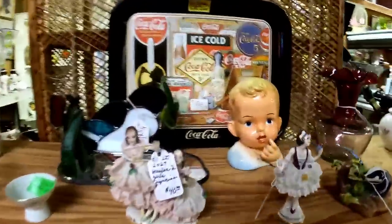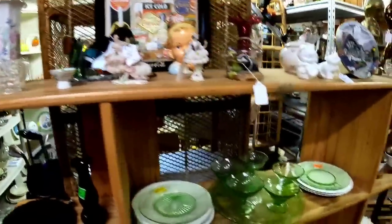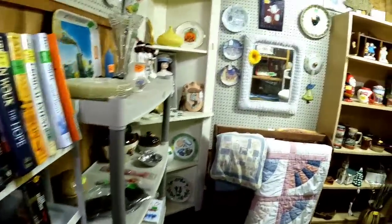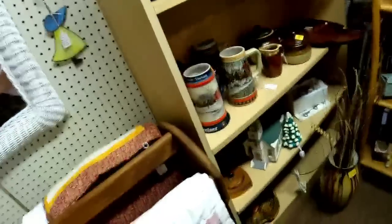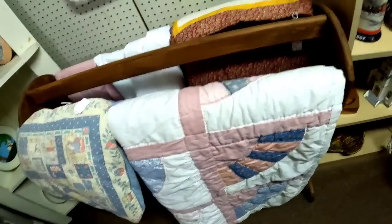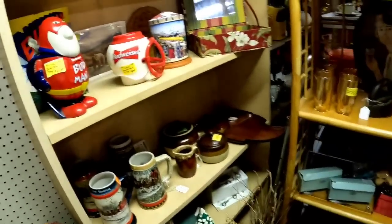So the little boy head vase that looks like Dalton is still there. I think I have got some stuff from here before. You guys see that uranium? As we know, that will glow. I'm just going to take a quick peek in here. And I want to show you guys, there's another quilt here. Let's see how much this quilt is. So this one is 100. I feel like that quilt for 25 is an excellent deal.